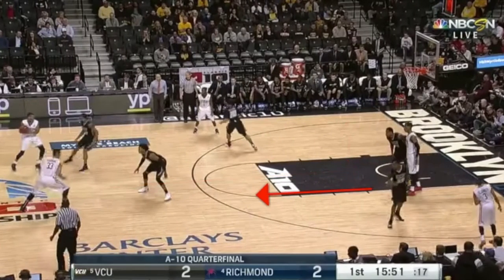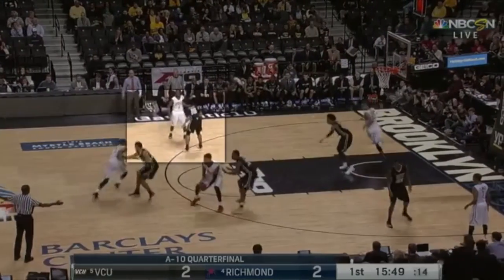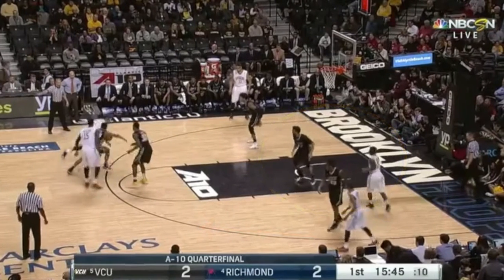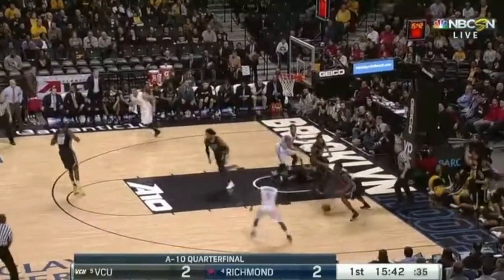And here you'll see the wing make the weak side corner cut, and the center, who's not involved in forwards out, will receive the ball at the elbow just as he always does, and they'll flow into a pick and roll after the away screen, with the ball handler rejecting the screen, and in this case he actually should have waited for the play to develop so that the point guard could fill the wing, and there are two defenders there to help, which leads to a turnover.